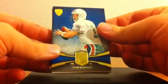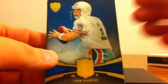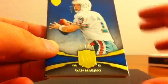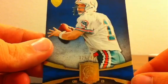Alright, here we go. We have a Dan Marino base for the Dolphins. Don't see Dan Marino that often. I'll do it this way.